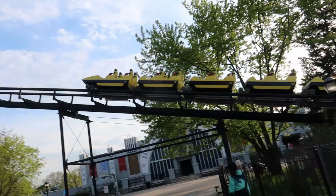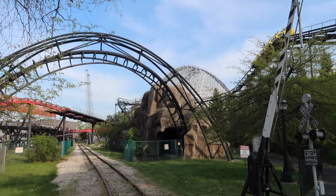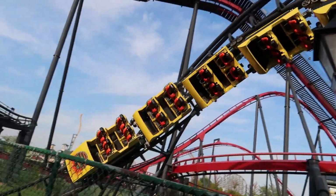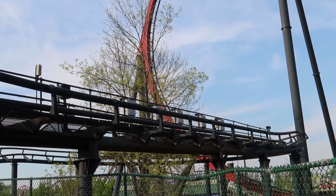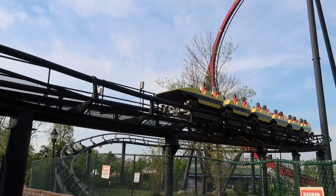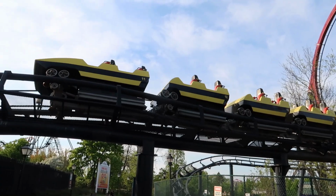Demon can be prone to a little head banging, especially on the corkscrews, so I would recommend sticking your head forward a bit to protect your ears from getting that head banging. Demon also has a lower height limit than a lot of the other coasters at Great America, so it can be pretty popular with families, and sometimes it can get a bit of a longer line, but other times it can be totally dead, so it really just depends when you go.